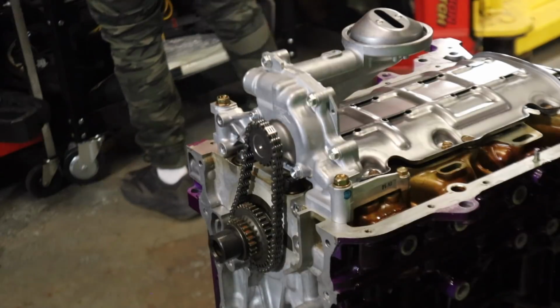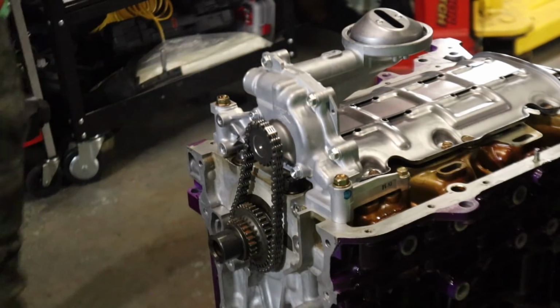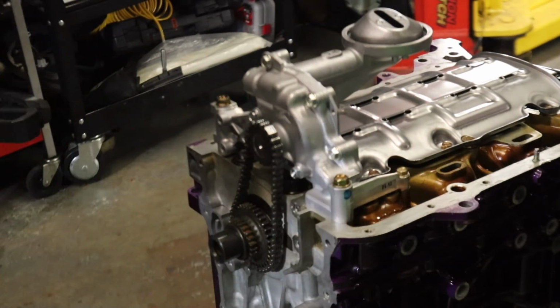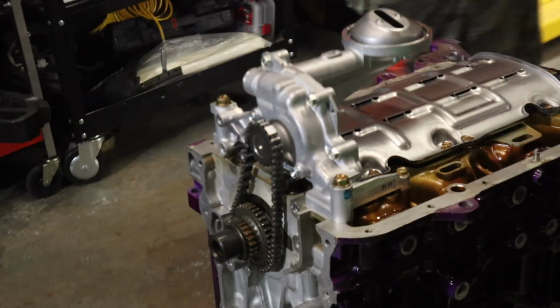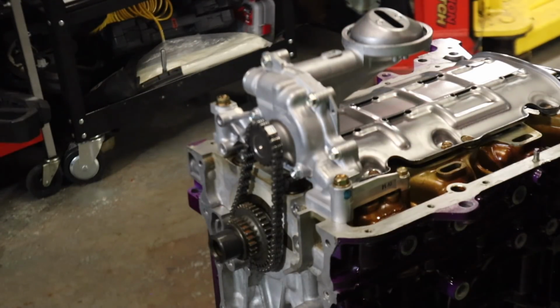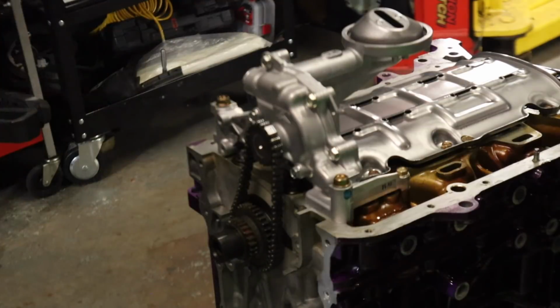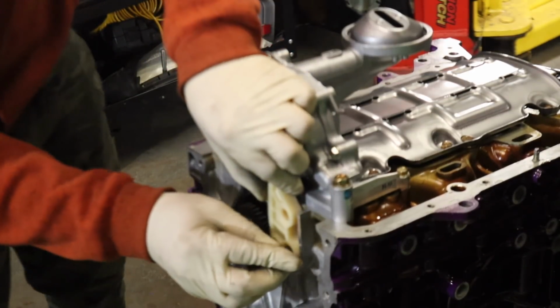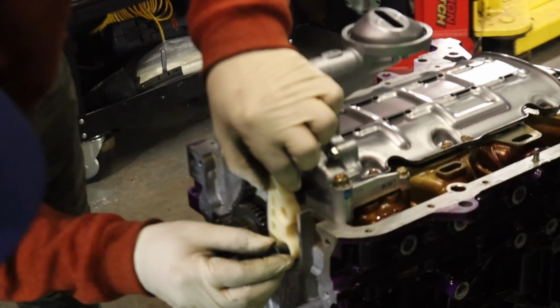Now, how we finish that up is part number coming up, boys. There it is. So you need this part number. This is the K20 guide. Chain, oil pump chain guide. Right? So now, we're going to get the hex keys. I'll put this sucker on like this. You see me? We're good.